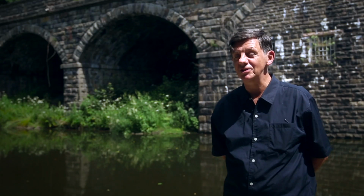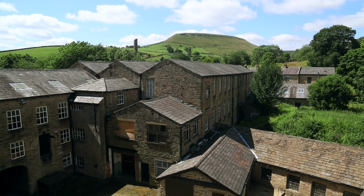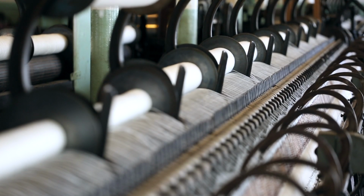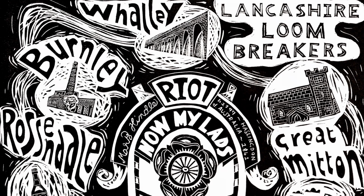I'm James Fox. I'm an artist and a teacher, and the concept for the work I'm doing for the biannual is based on a small piece of cloth that was cut from a woman's dress here at Helmshore Mill in 1826. There was a loombreaker riot that happened there, and a woman called Mary Hindle had a small piece of a dress cut away, and she was cited as being a rioter.